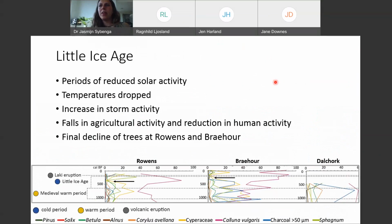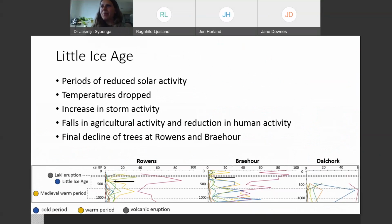So the final one is the Little Ice Age. The Little Ice Age appears to have been triggered during periods of reduced solar activity. And in the Highlands and Islands of Scotland, there are records, I think from estate and rental farms, that communities were protecting themselves against climate-driven falls in agricultural productivity during this time, and they were adjusting to different crop practices. So they are changing their way of lifestyle, which is interesting.